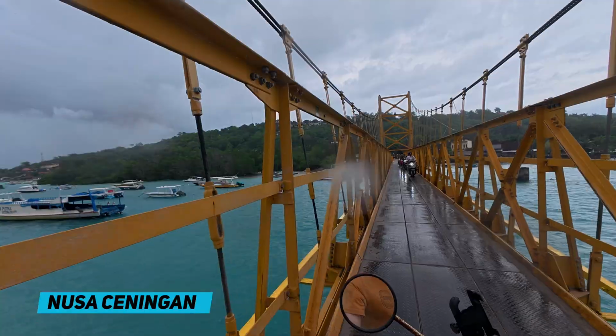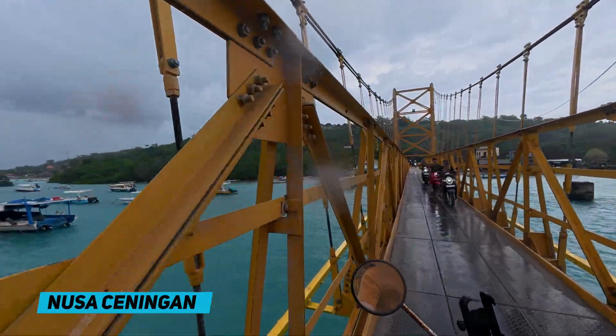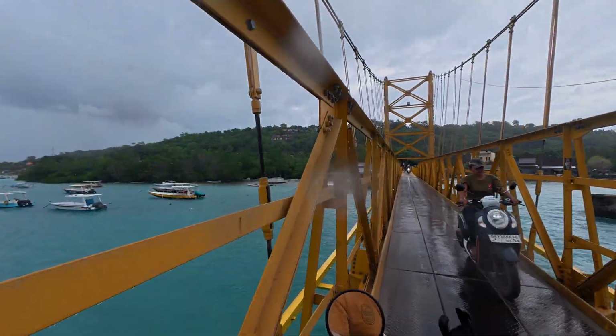And there's another island called Nusa Lembongan, connected by the Yellow Bridge, which is something that you really should explore while you're in Nusa Lembongan, and you'll need some transport to get across to there as well.